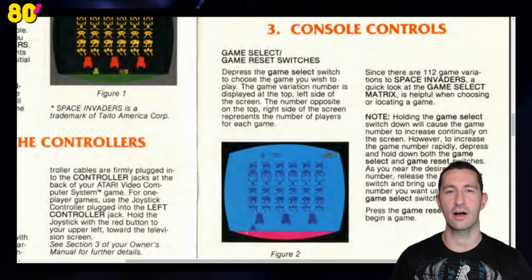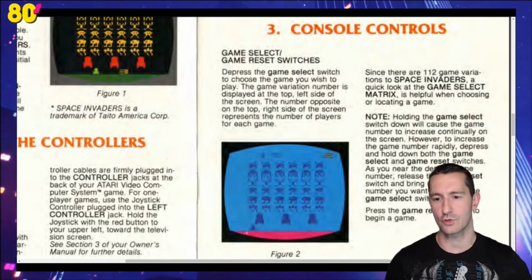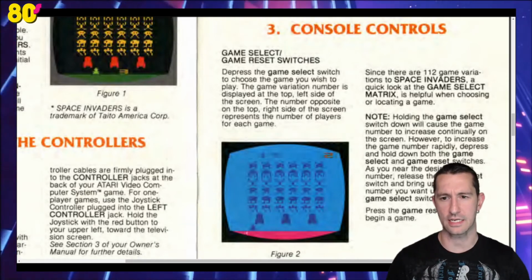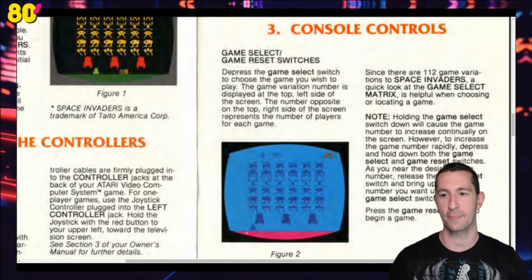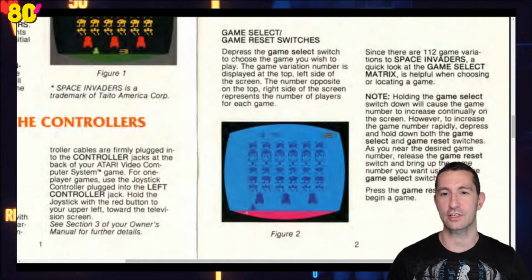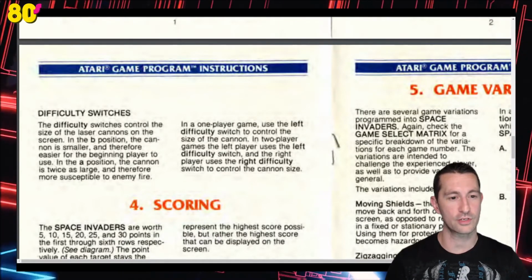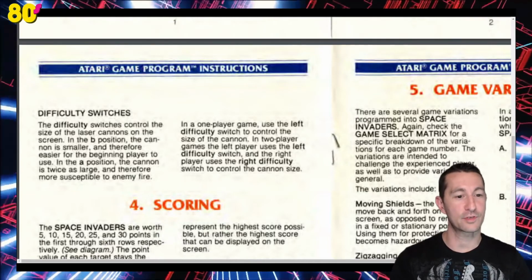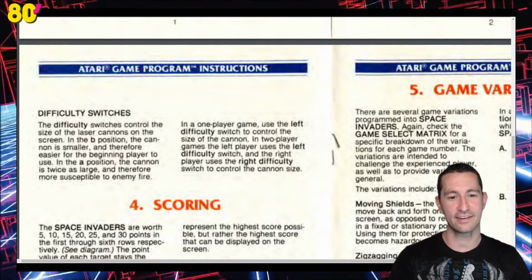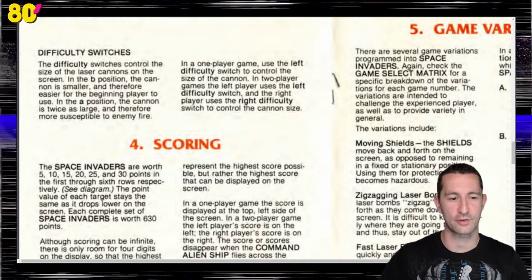Console controls. On the console, it has a reset switch, difficulty switch, and a game mode switch. I don't think this one uses difficulty, but yeah, there's 112 game variations of Space Invaders. So you hold the switch down, and yeah, it looks like it's just the game variation switch. Oh, it is difficult. They use the difficulty switch. They control the size of the laser cannons on the screen, and you can make them smaller or bigger.